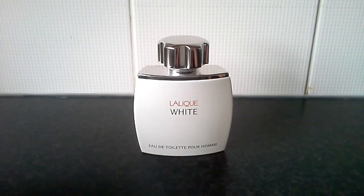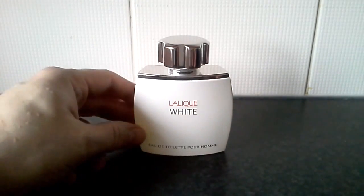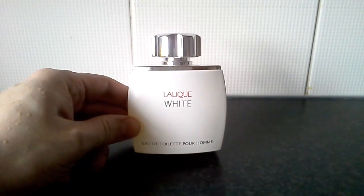Now tamarind's a really interesting note. Not apparent in too many fragrances, I don't think, certainly not many that I own. And tamarind has kind of an acidic, bittersweet sort of aroma to it. In terms of being aromatic, it also has elemi in here, which is quite distinctive and lasts throughout the fragrance, and that mixes with the lemon leaf to make it a very aromatic fragrance.